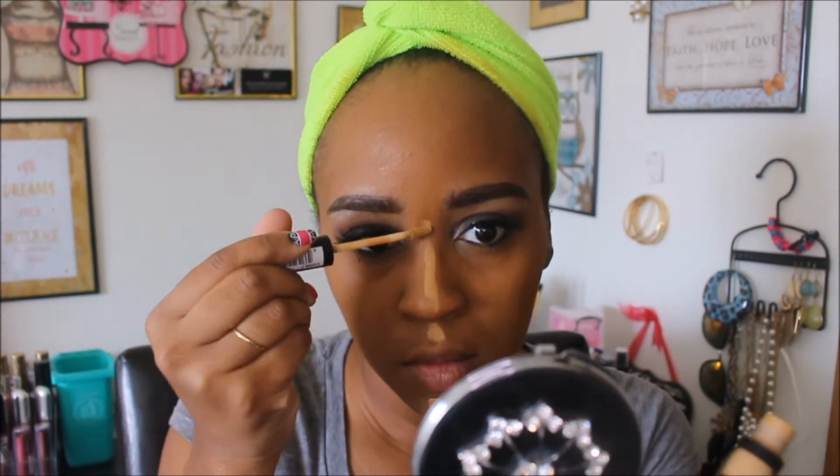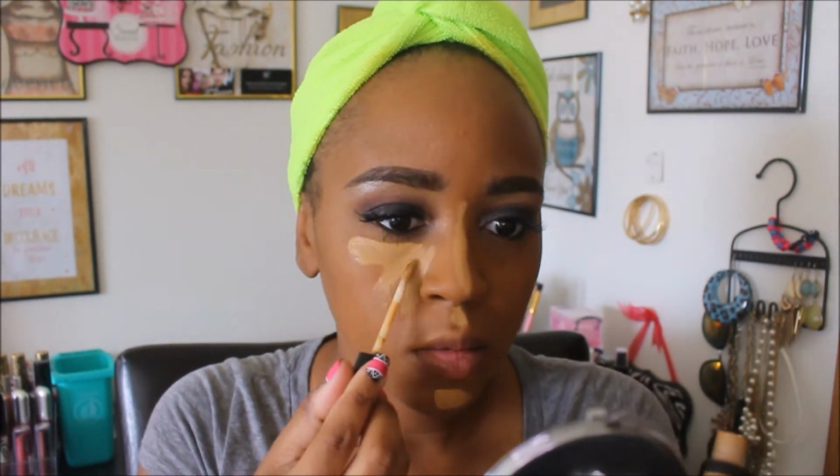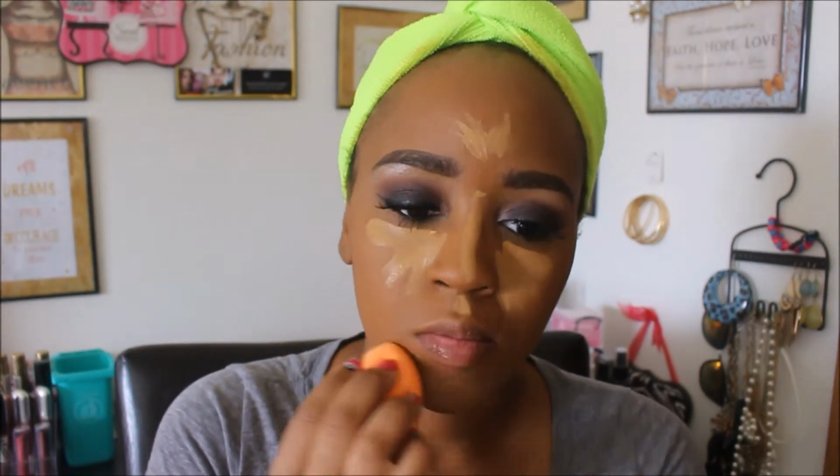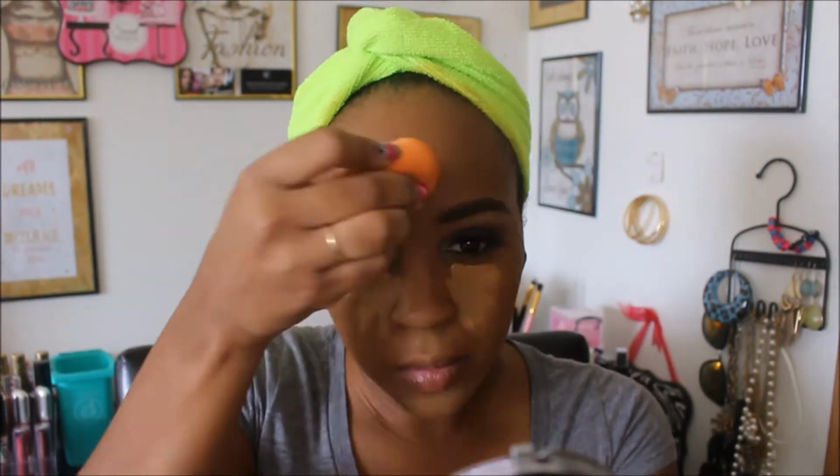So next I'm going to go back in with that NYC concealer, and we're going to do a little highlighting here. And this concealer, you guys, is just the bomb. It's only $5, you guys. And taking the clean side of the sponge, and if you guys can see, I'm rotating between the clean side and the side I use for my foundation because I don't want any harsh lines.